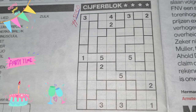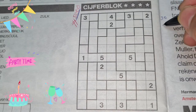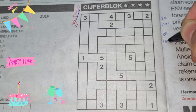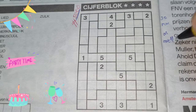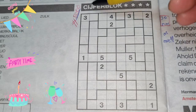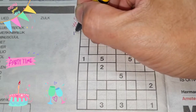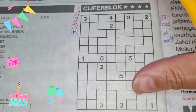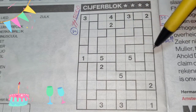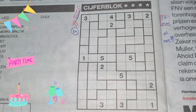4 stars puzzle, that means 30 minutes, that's my time limit, 30 minutes or more to solve this puzzle. Is this really a 4 stars? That's the question. We will see. Before I start, I always count the printed digits. Well, this one has 40 printed digits. Could be a hard one, could be an easy one. But the hard ones always have 8, 9 or 10 printed digits. 14, well, I don't think so, but we will see.